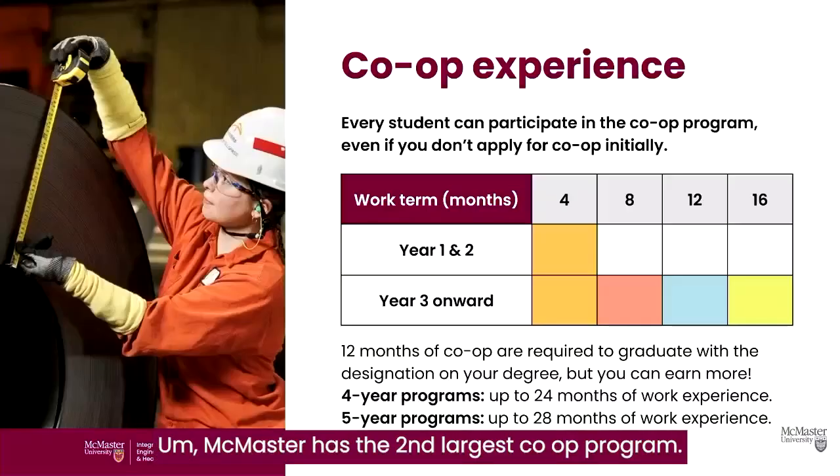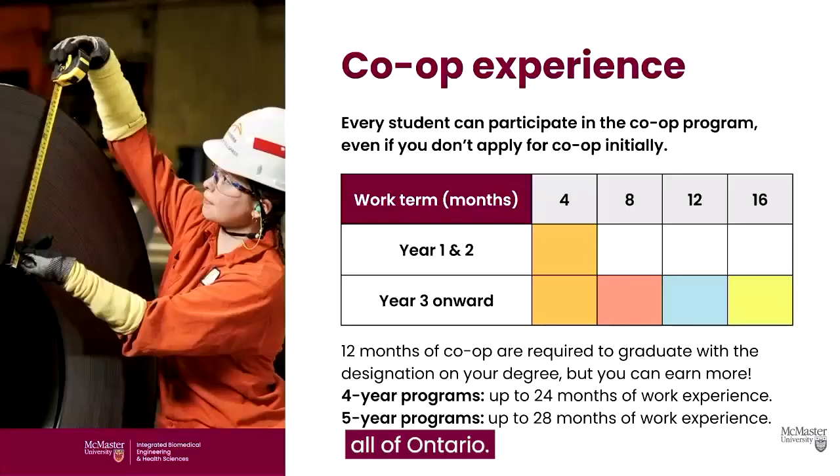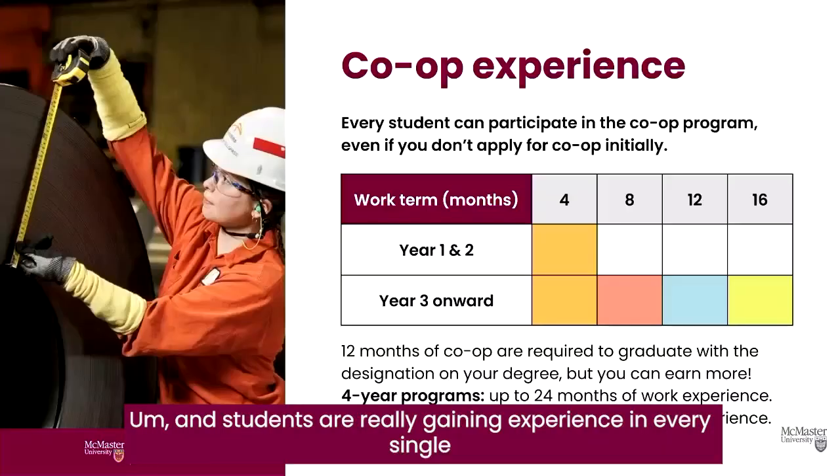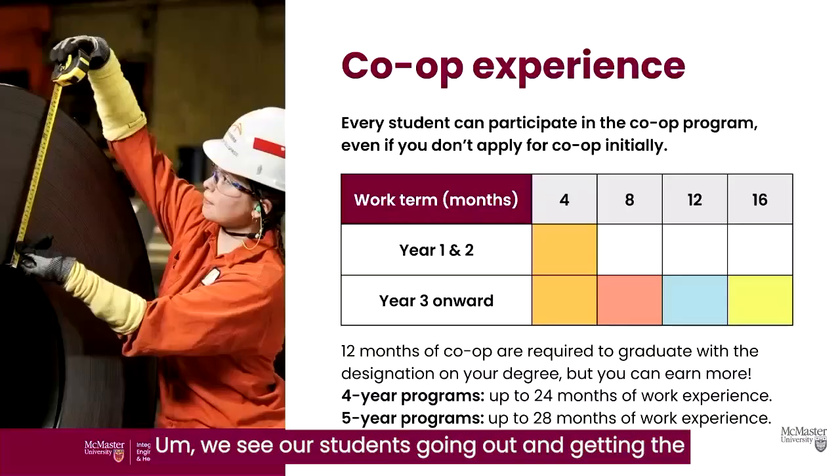McMaster Engineering has the second largest co-op program in all of Ontario. And students are really gaining experience in every single sector, from tech, clean energy, AI, healthcare, aerospace. We see our students going out and getting the most incredible experiences through our co-ops.